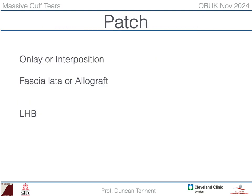So if you're going to use a patch, you can do this as an onlay, which is a sort of reinforcement over the top, or as an interposition, so a bridge between the end of your rotator cuff and the greater tuberosity, or you can use the biceps and somehow cobble this into your repair. And there are lots of different ways that you can do that. So these are all potential options.